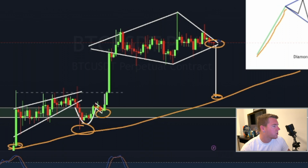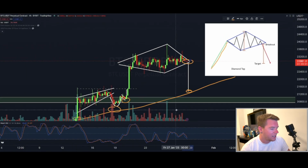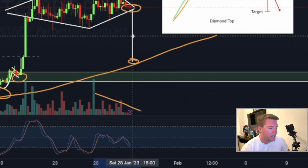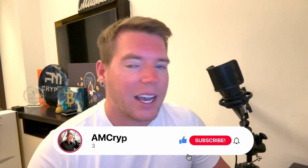We can of course also look at the volume. Now the volume is decreasing here, so that means also that the bigger move is coming. And that move right now looks like it will be to the downside, and we should be definitely aware of that.